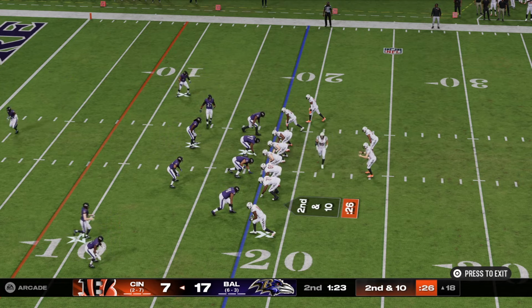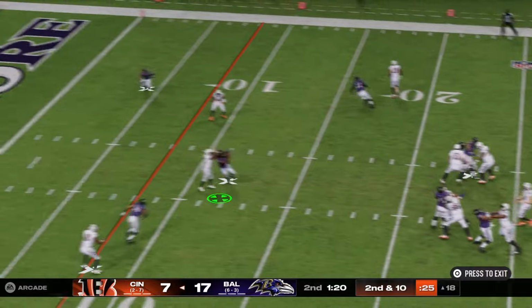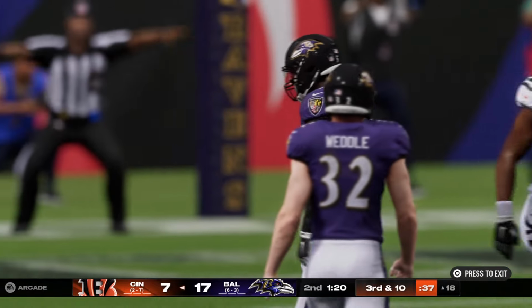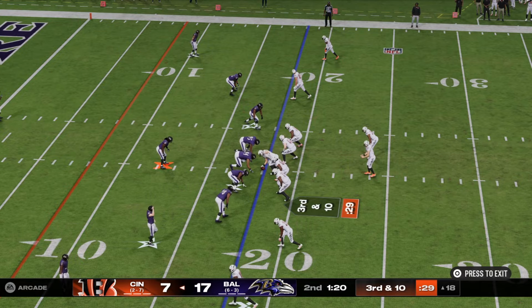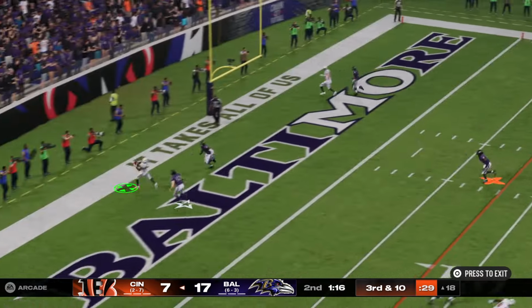Tight end motioning left. Now Dalton. That's over the middle, but it's incomplete. Goes without saying, Mike, you have to be smart with the ball, especially down here in the red zone. You're already in scoring position. I understand they're trying to come away with a touchdown, but at the very least, come away with 3.